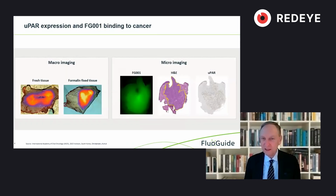So how does it look in real life? This is how it looks. If you look to the left, this is tissue removed from a tongue cancer, so a cancer sitting in the tongue. And to the very left, you see how this is taken out of the patient, and then you can see the orange-blue part is where the tumor sits, but the rim outside, where it's not marked, is normal tissue. So this demonstrates that the surgeon got all the tumor removed.